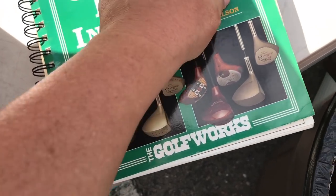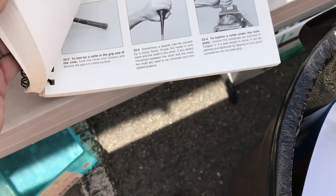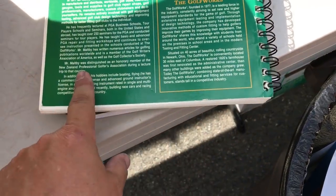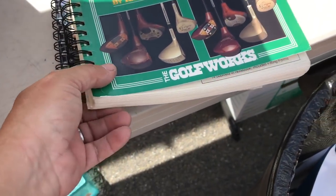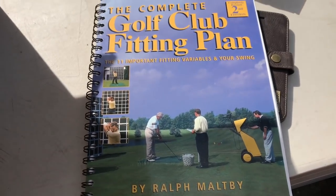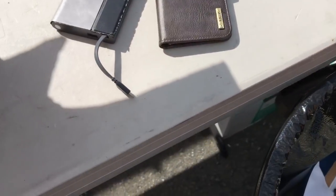But I did find these two. This is a PGA, Professional Golf Association book. Golf club repair and pictures. And again, there's no barcode and there's no price tag. This is definitely a little bit older, but with the Amazon app, you can scan the cover and you'll pick up this book right here, $33. This book right here, $13. I will probably list a $13 book, but I will definitely list a $33 book.